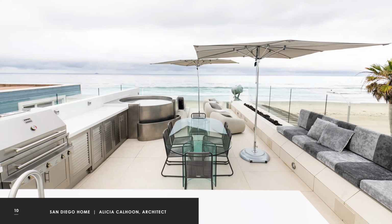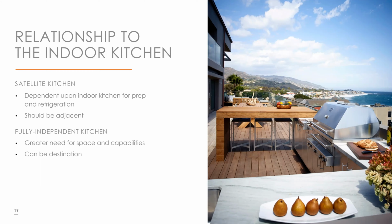I emphasize the relationship to the indoor kitchen really matters. We kind of break down kitchens into two basic categories at its most fundamental level. We've got what we call a satellite kitchen, and a satellite kitchen is heavily dependent upon the indoor kitchen for prep and refrigeration. Meaning the satellite kitchen is primarily for those outdoor cooking activities that you can't pursue indoors, but the things you can do indoors, you might still be doing indoors, including prep and cleanup, as well as cold food storage. If we're going to make a satellite kitchen that doesn't have all those capabilities, we want to ensure that that kitchen is very adjacent and convenient to the indoor kitchen. So it's easy to get back and forth.